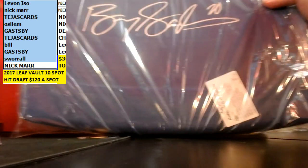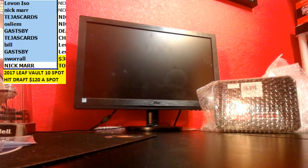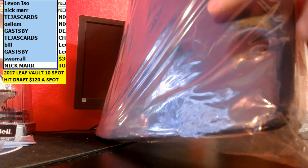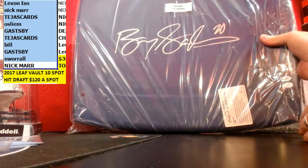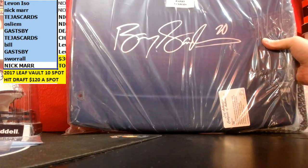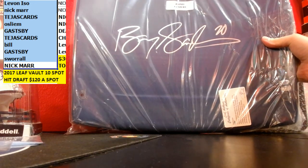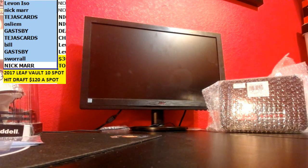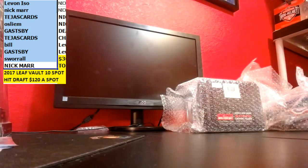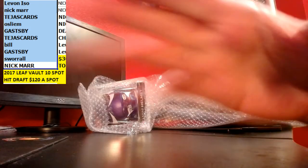It's got the authentic looking number on the seat. I wonder if that's a real, it looks, yeah, I think that's a real seat. Barry Sanders. Barry Sanders, cool. Nice Barry. Now let's take a look at the rest of the stuff. It's a big stack of stuff here. Let's keep on going.